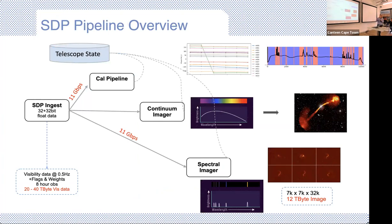So the SDP pipeline has these four main systems. The first part is SDP ingest. All the very high time resolution data from the correlator arrives here, like a whole deluge of it. And SDP's job is just to ingest that, and to turn it into something that is averaged down to a slightly more manageable rate so that we can process it more easily in all of our downstream processes.